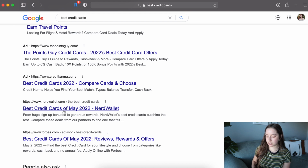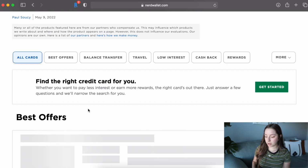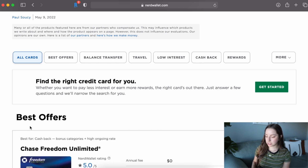So, guys, that's a decent website to look at. Here's Credit Karma. I like to go to NerdWallet. For some reason, I've always gravitated towards them. Forbes is another good option. NerdWallet and Forbes, you see they update as the month comes. So every month they're updating what the best card is right now with the best bonuses.